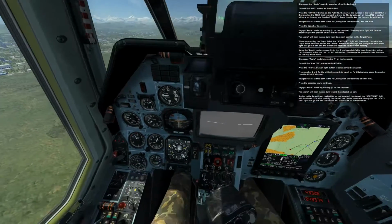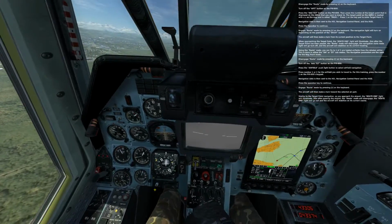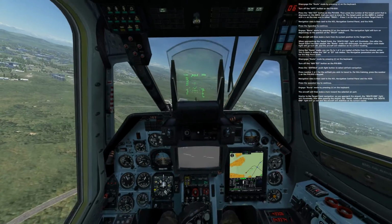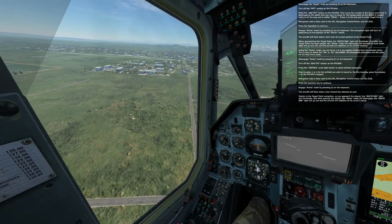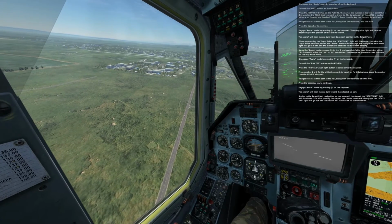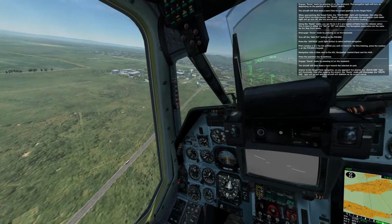Engage route mode by pressing R on the keyboard. The aircraft will then make a turn toward the selected airport. Similar to the target point navigation, as you approach the airport, the route end light will illuminate. 2 kilometers after passing the airport, the route mode will disengage, the route end light will go out, and the aircraft will stabilize on its current course.